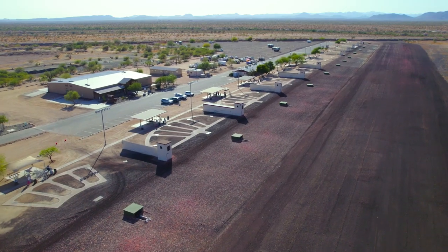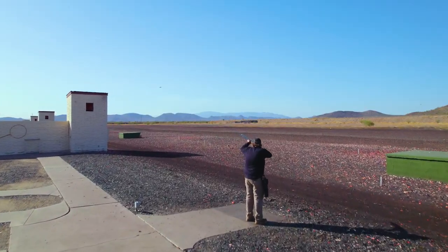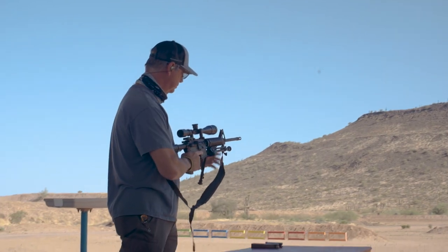It allows us to fund habitat improvements for wildlife, and we also help build shooting range facilities like we're sitting here today. They're run by our volunteers, and these volunteers are a huge asset. Tens of thousands of volunteer hours a year to support recreational shooting.